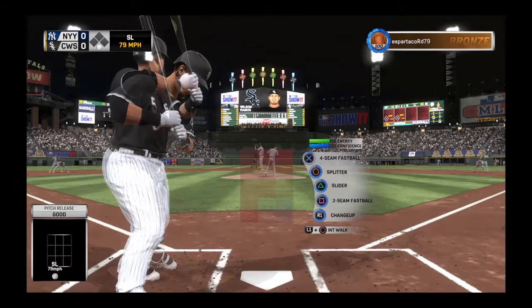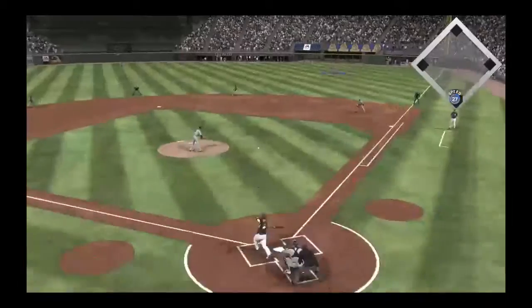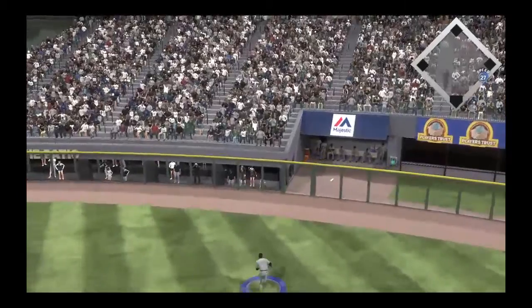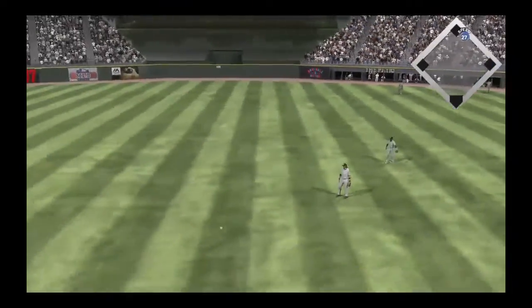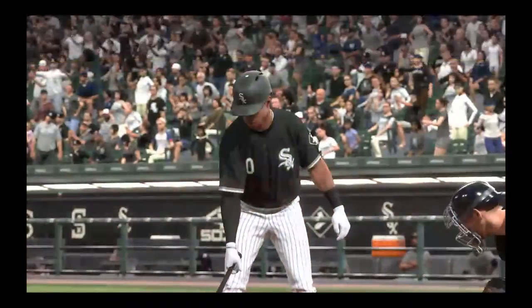And this one's not close. It's in the dirt for ball 1. The pitch. Toward the gap in right center. This is going to be a base hit, and he may take that big turn at first. The throw into second. And he is into second with a 2-out double.